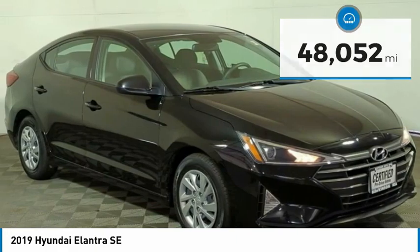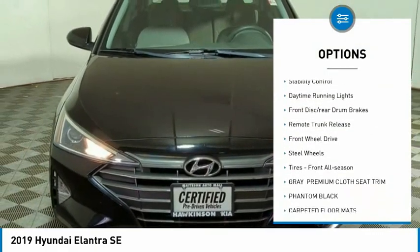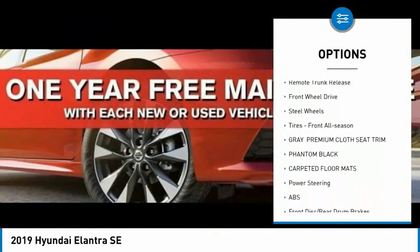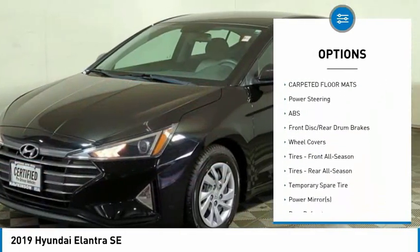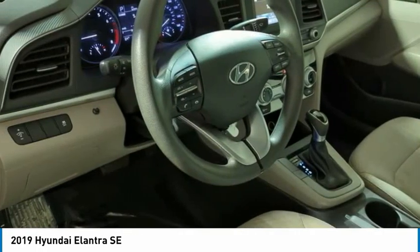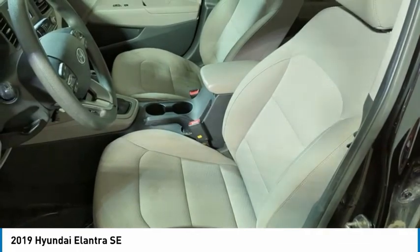Here are some of this vehicle's great options: tire pressure monitor, brake assist, traction control, stability control, daytime running lights, front disc rear drum brakes, remote trunk release, FWD, steel wheels, tires, front all season.